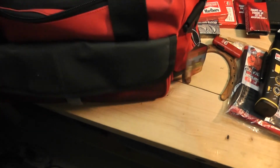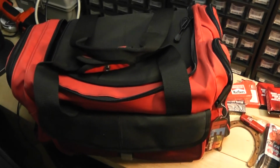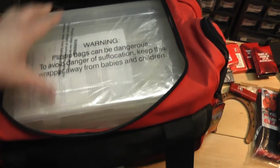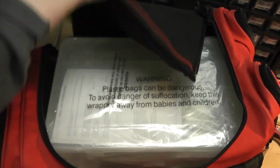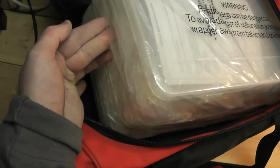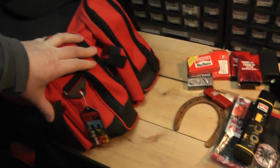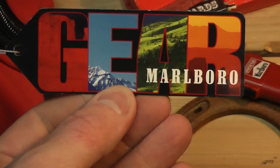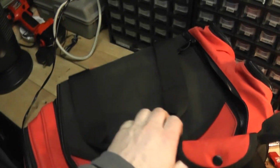Here is another bag, and I think this may be more of a fishing tackle bag because I open this up and I'm seeing all sorts of plastic compartments. So I presume this is for fishing. I suppose you could use it for tools as well. I don't know if there's anything in the other side pockets, but this is also, you see, Marlboro Gear. And it doesn't look like there's a logo on this, but it's obviously red and black.